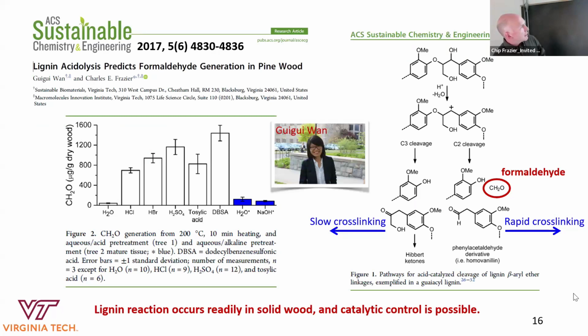The C2 pathway is the one that produces formaldehyde, and it's called the C2 pathway because in the aliphatic chain, there are two aliphatic carbons remaining. And the C3 is because you retain all of the carbons. That's the nomenclature. Correct. So now we're talking about the addition of synthetic formaldehyde to react with the lignin.